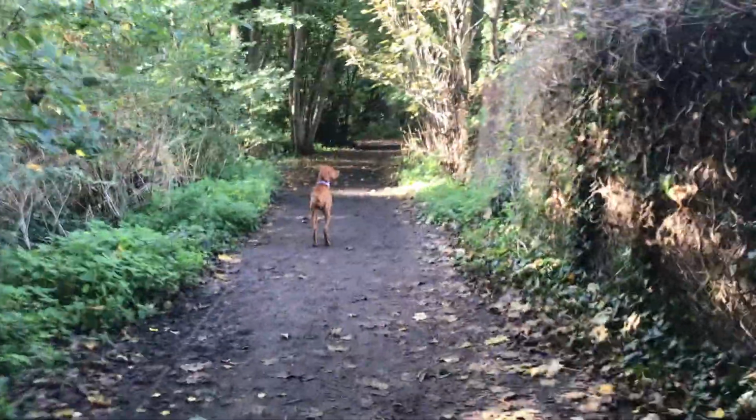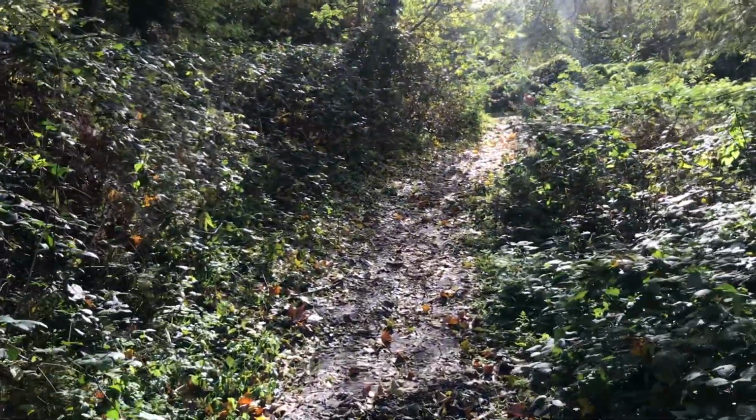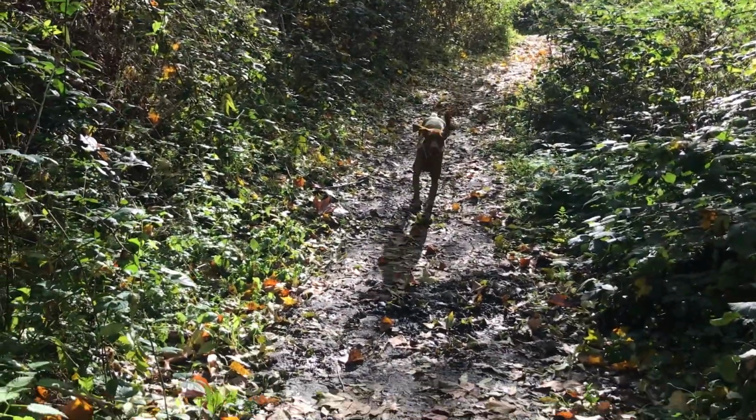And we walk by the river, which we're very lucky to live near, and she goes absolutely bananas. She loves it. She loves going in the river and chasing all the ducks and then running into the woods, and she just has the best time.